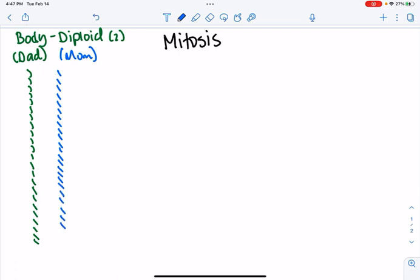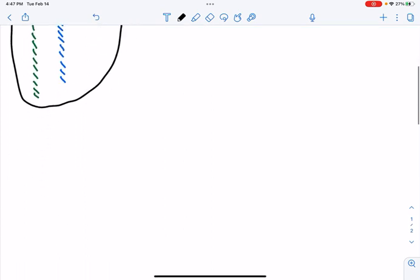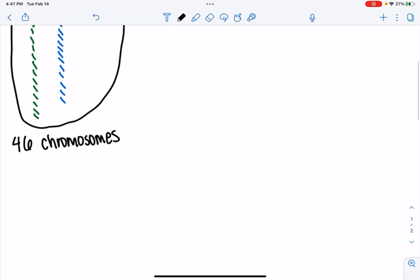Alright, so this is how many chromosomes you have in any one of your body cells at any given point. You have 23 from mom, 23 from dad. So I'm going to write that down here below. You have 46 chromosomes. And another word for chromosomes is a chromatid. So one individual squiggle is called a chromatid. So at this point you have 46 chromatids.